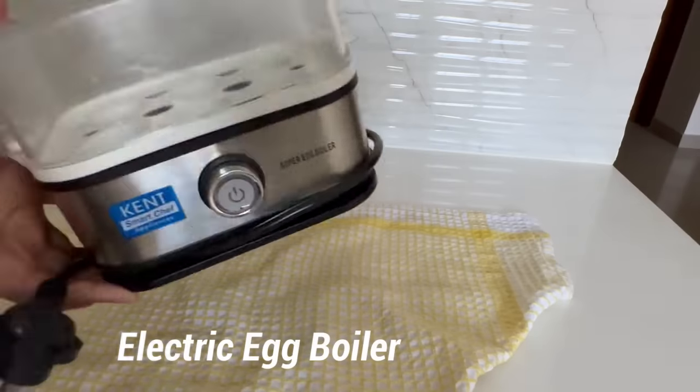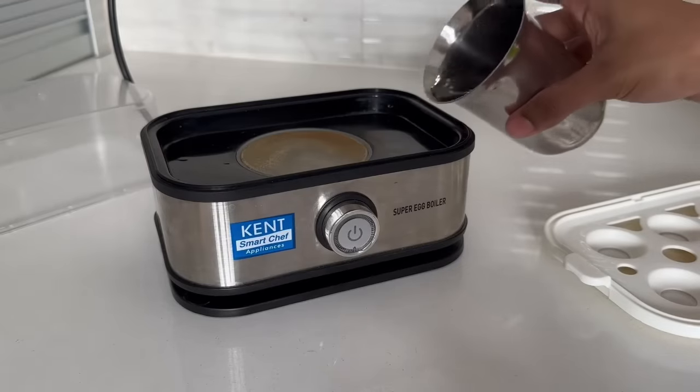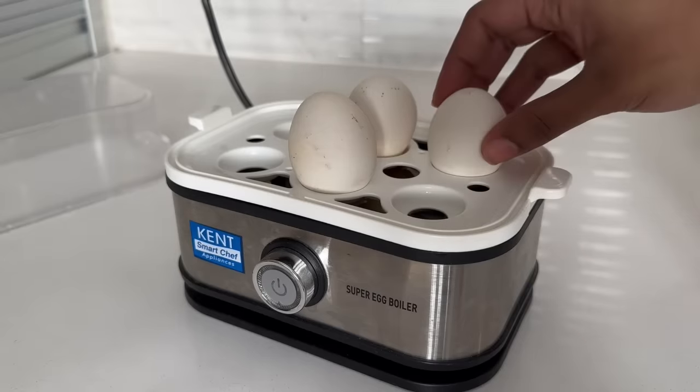An egg boiler is best to purchase as it saves your time and dedicated attention. You just need to add water at the base. You don't have to monitor it; once done, it switches off by itself.